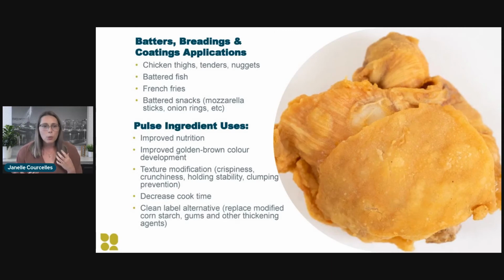So starting with batters, breadings, and coatings, there's opportunities here to substitute or replace certain ingredients in that coating formulation for fried chicken products, French fries, mozzarella sticks. And a really big benefit that we do see here is because of that Maillard reaction during the frying process, you get a really nice golden brown color development. And this chicken on the slide here contains some red lentil flour in it. And you can see that nice golden brown color.